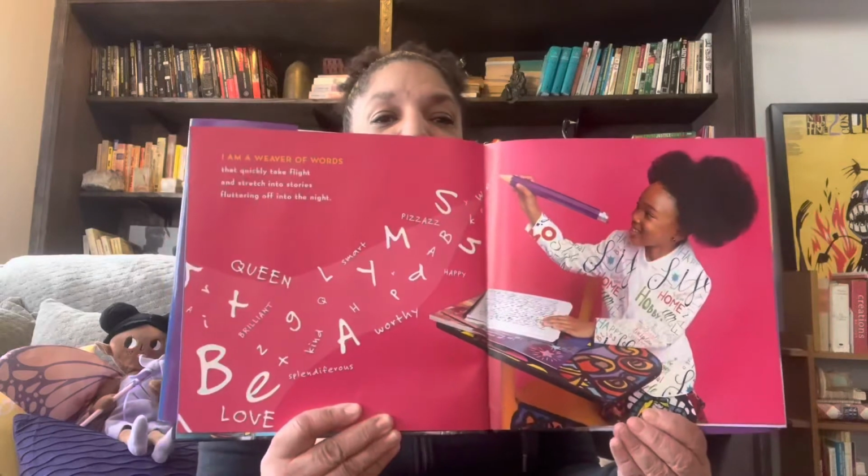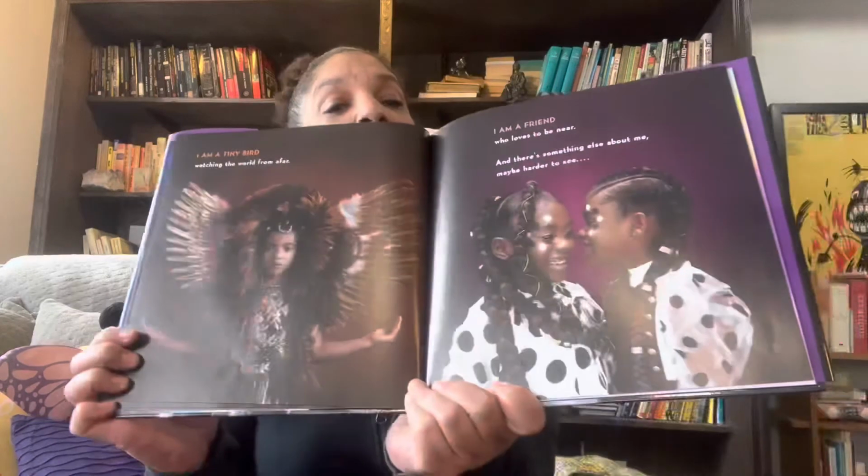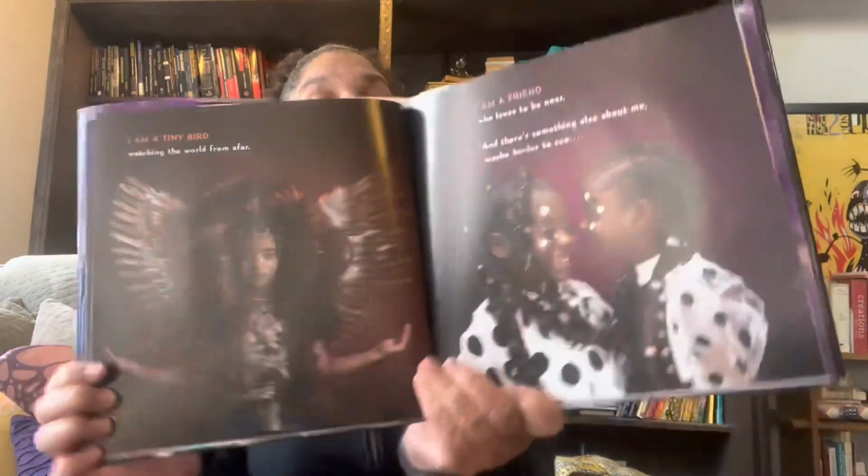Look at that. And then some are so creatively staged, like I can't even, I just cannot even begin to tell you how beautiful this book is. And like I said, it is a story about limitless possibility.